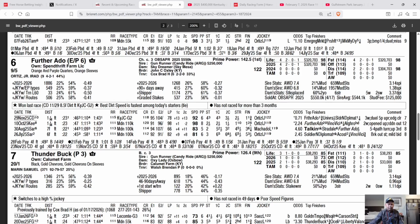He's 9-5 on the morning line. He could go lower. He could be 7-5, 6-5. I don't know if I want to take him at a low price. So I don't like him in this race. I know he could win, but I don't like him as a bet.